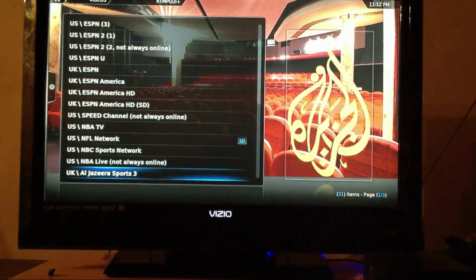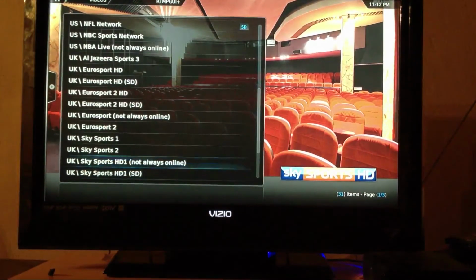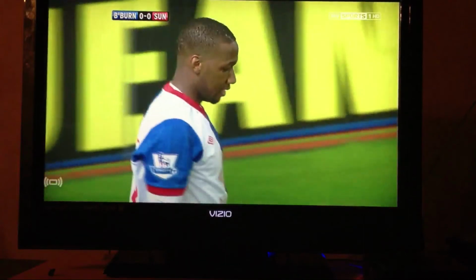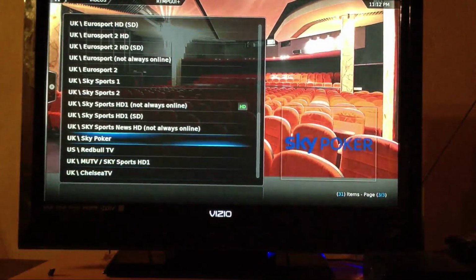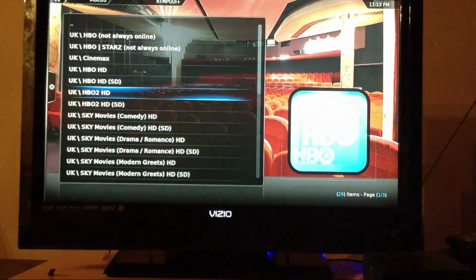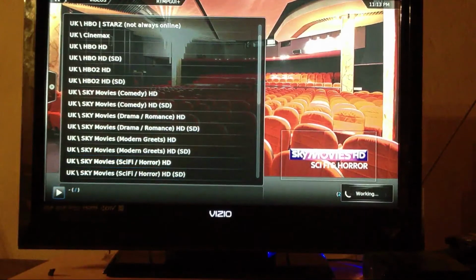NBC Sports Network. NBA Live. Bunch of Eurosports channels. Sky Sports HD. Usually got a bunch of soccer on. Yes, soccer. And that one is in HD. Well, anyway, those are just sports channels there. Sky Poker channel. Also movie channels here. HBO, HBO2, Sky Movies. Sky Movies are actually pretty decent.